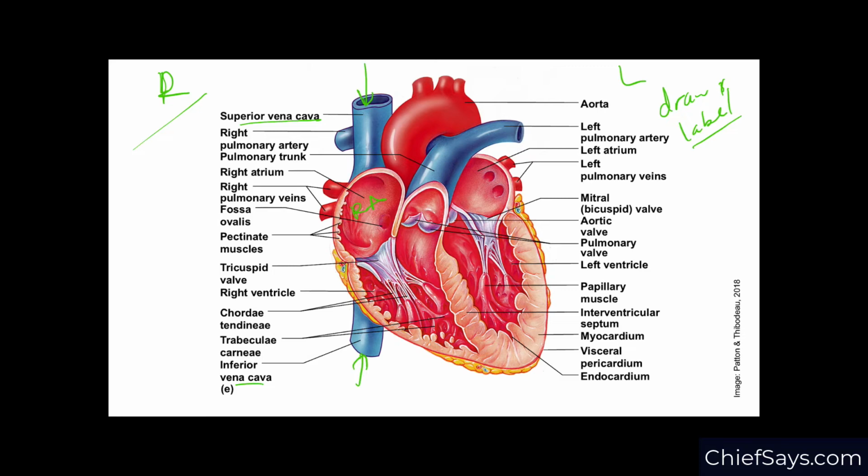We have some connections that are sitting kind of across the top, but again, we're starting on the right side. So we have the right pulmonary artery. The right pulmonary artery is taking blood out of the right ventricle and then sending it into the lungs. So this is going to go this way into the lungs.